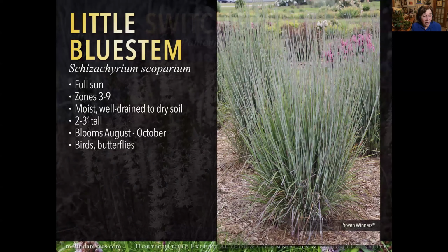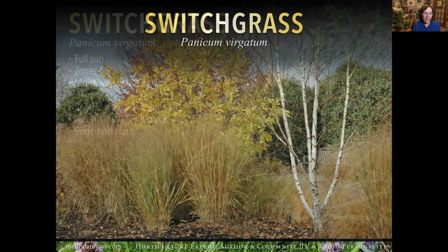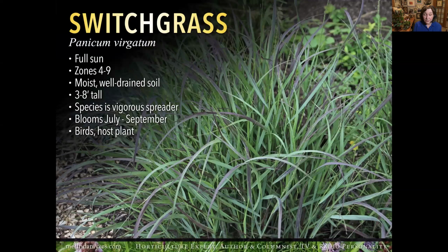Our native switchgrass. This is what I think we should be planting by our freeways. The species reseeds readily, so unless you have a huge area you want to fill with switchgrass, you may want to use one of the native cultivars, a cultivar of this native grass. It prefers full sun. It can take a little light shade. It will tolerate clay soil.